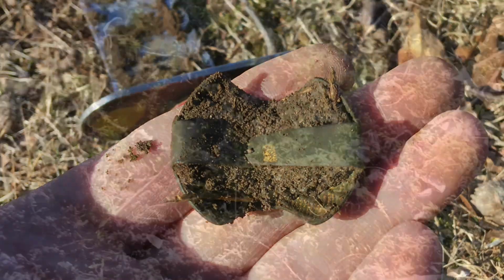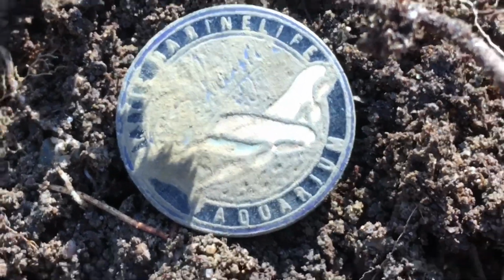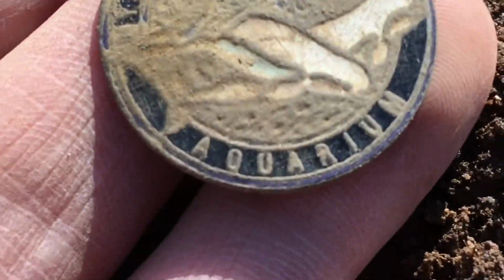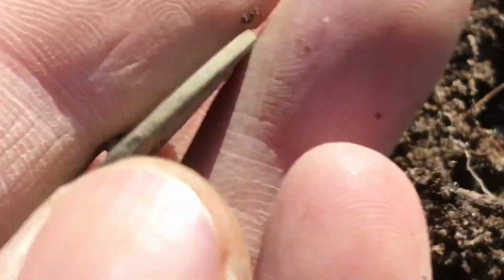Hey Diggers, it's Tony Tedeschi here. I'm still at that hill, and I just got this pin, which is some sort of aquarium. I can't tell what the letters on the top are. I'll have to get it cleaned up, but it says aquarium right there. And some sort of pin, because the back's still there. Pretty cool, size of a half dollar. I'll take it. It was just in this moss.